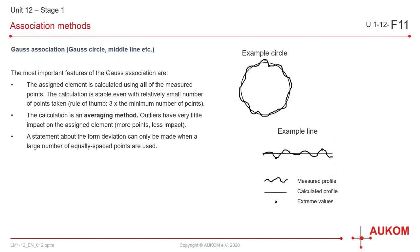So, to close up the least squared Gaussian association method, here we see that the assigned element is calculated using all of the measured points. With all of the data that you get from your measurement equipment, it's going to average out using all of the data. We'll see why this is important in the next slide. So the calculation is an averaging method. Since we're using all the data, outliers have very little impact on this calculation. If you had outliers, a piece of dirt that throws one piece of data out, then the calculation is still relatively stable. If you had a bunch of kindergartners in the room and somebody who was 90 years old, the average age of the room is still relatively low.